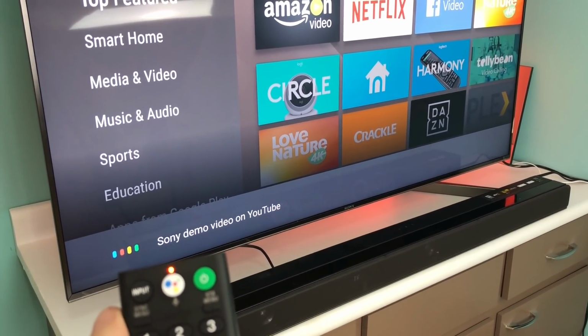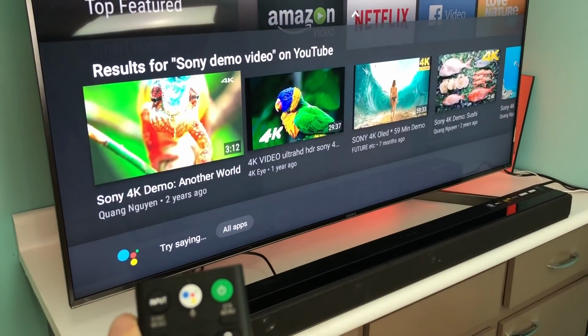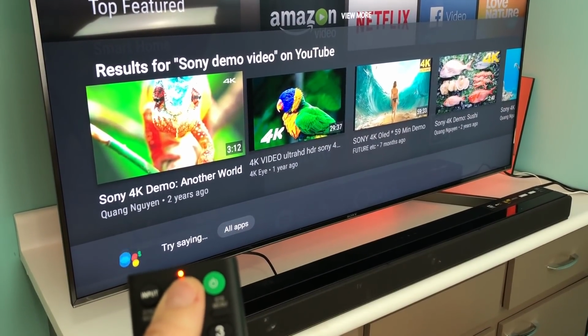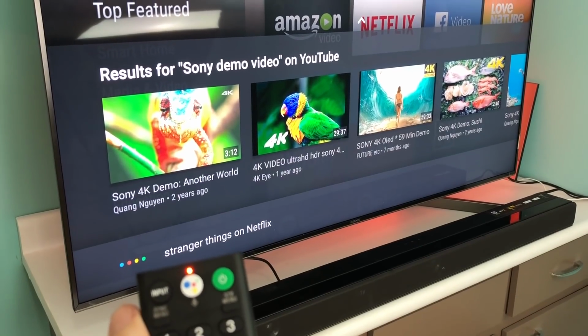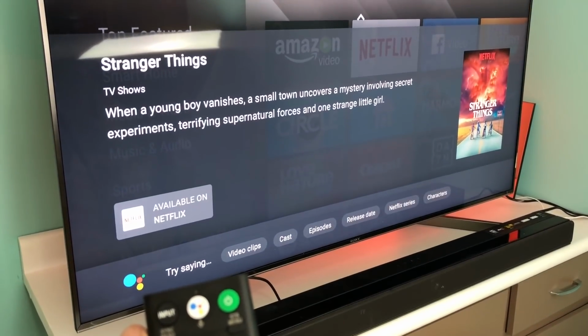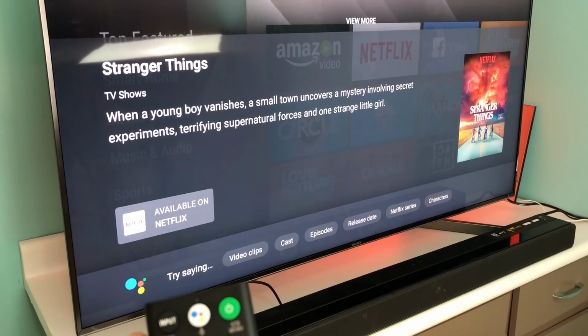If you want help from the Google Assistant, just push and hold the Google Assistant button that's located at the top of the remote and say the name of the streaming channel you want, or search an actor, a show, and more. It worked flawlessly and found everything I searched for every time I asked.